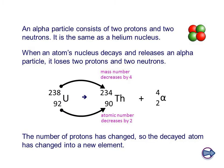So, at first sight, that equation might look complicated, but actually it's very, very easy. So if we think about our alpha particle up here, you can count very easily that the alpha particle has a mass number of 4. That's 2 protons plus 2 neutrons gives it a mass number of 4. And it has an atomic number of 2. 2 protons, atomic number 2. Okay, and that alpha particle is going to come out of the nucleus of an atom.